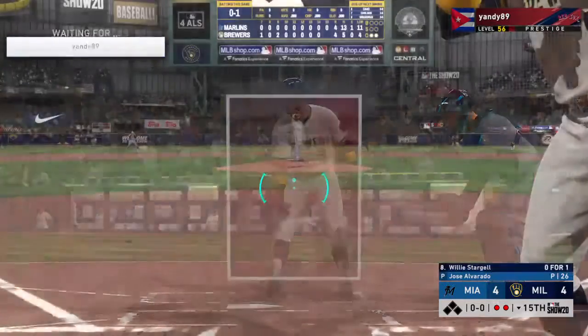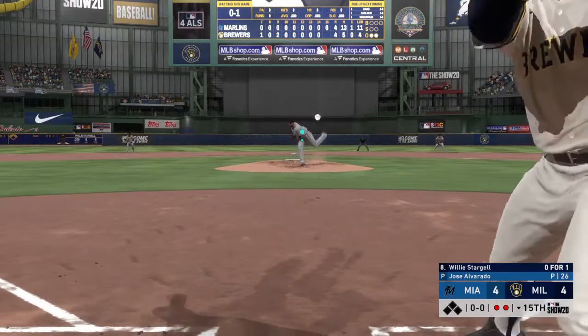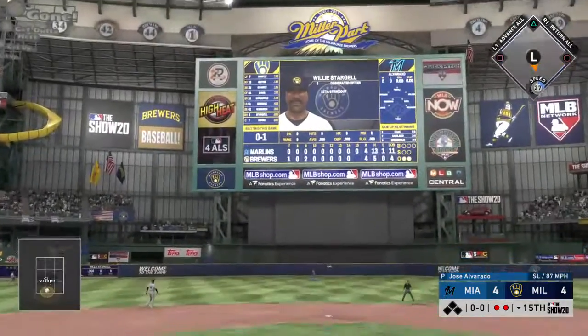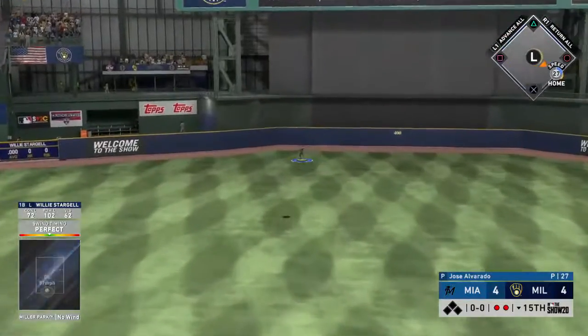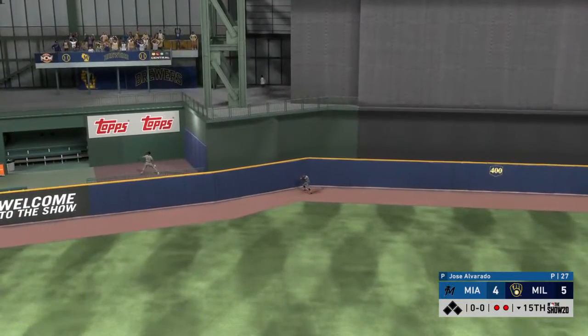Digging in for his second at-bat, Willie Stargell, who was a strikeout victim in his first try. And he jumps on this one. It's high and deep to center. And that one is gone!